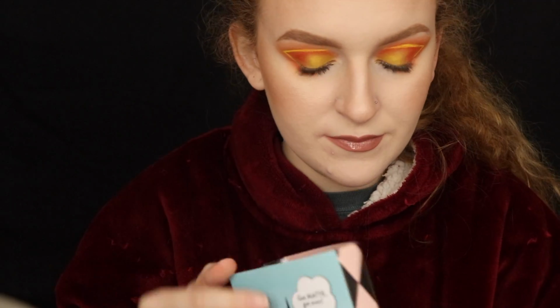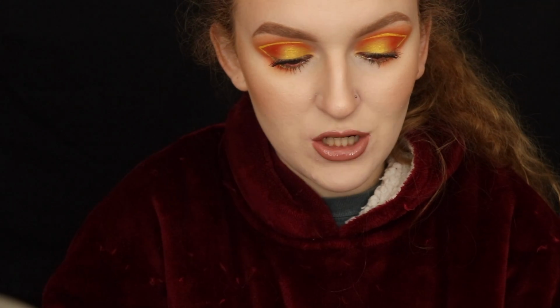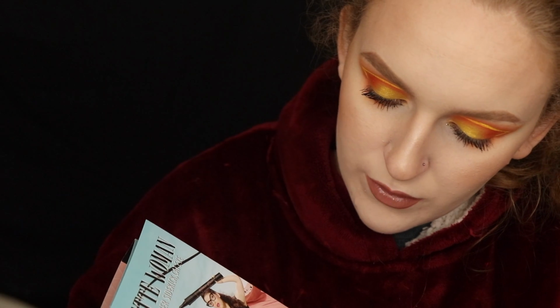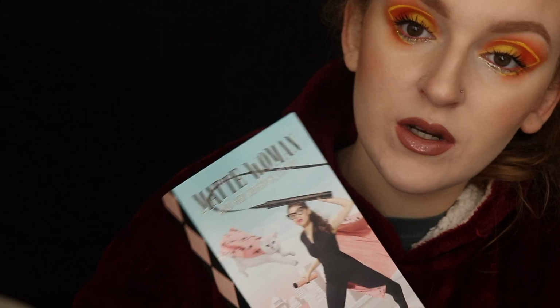Then I got this roller lash thing. It says Matte Woman and her sidekick Cat Eye. Roller Liner Precision Matte Liquid Liner.